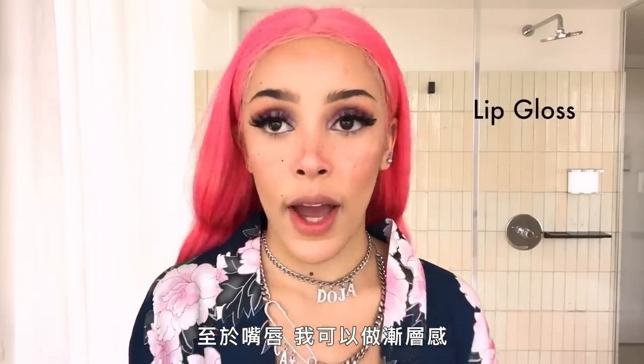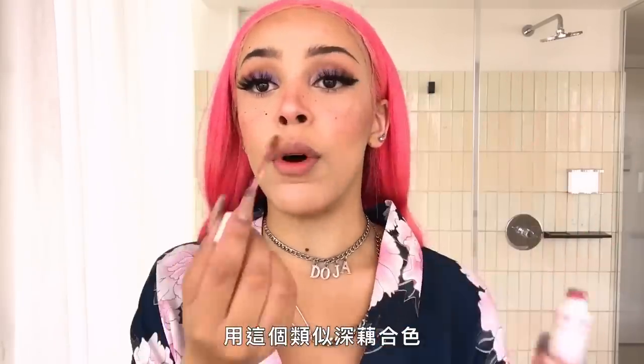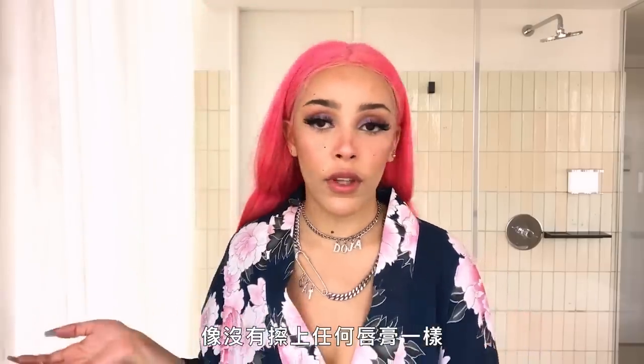So for a lip, I can do like an ombre. So I take this sort of deep mauve and then feather that out a little bit. And it should look like that. Like you're not really wearing anything.